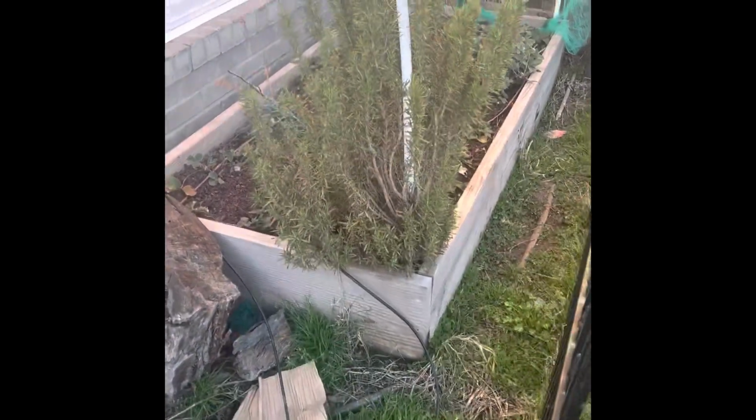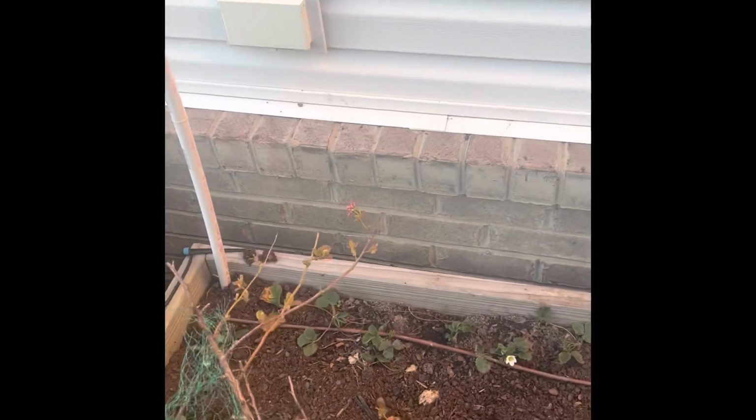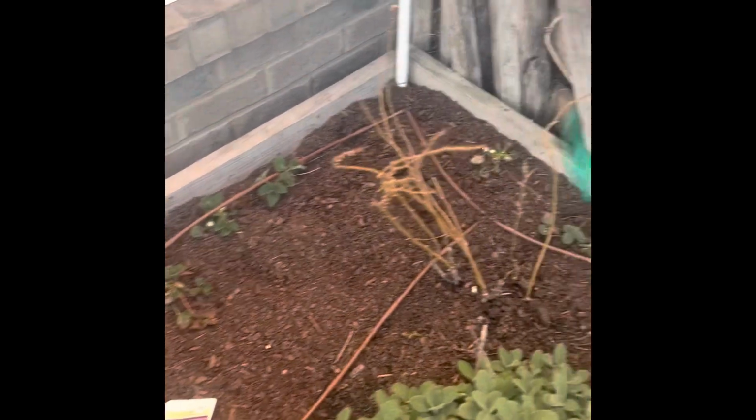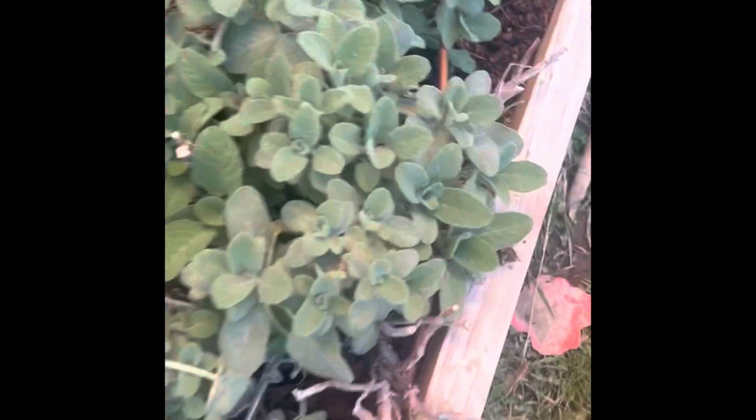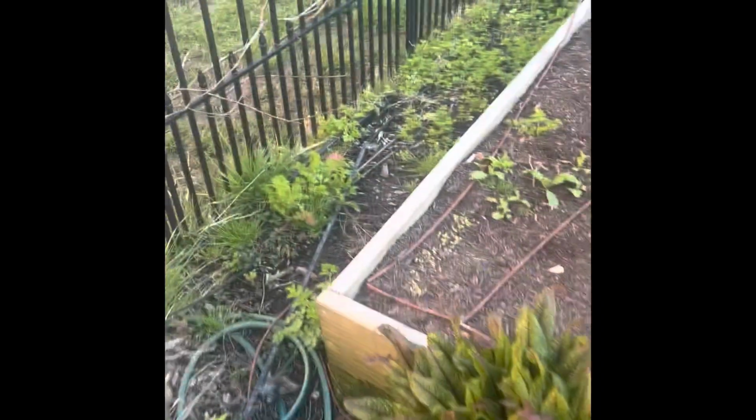Over here, I've transplanted one of the rosemaries over to the herb garden to give the blueberries some room to grow. And they are starting up already. Here are some of the strawberries that I've transplanted from out of the walkways. And the sage is starting to go again. I transplanted some of this, but it's looking good. And as you can see throughout here, I got a lot of grass that I got to pull up and everything else. But here's what's been crazy.